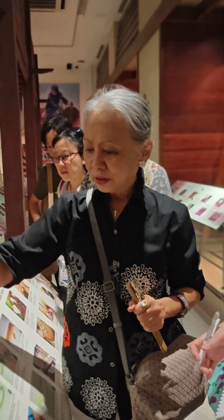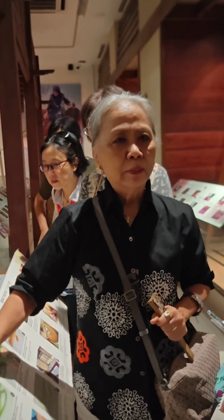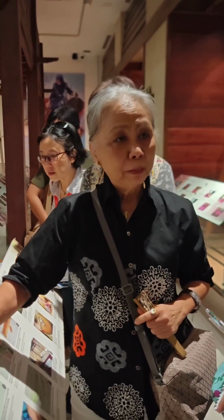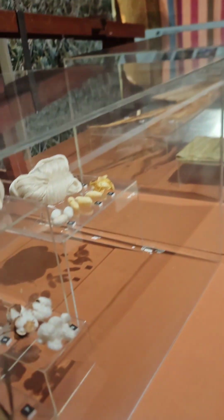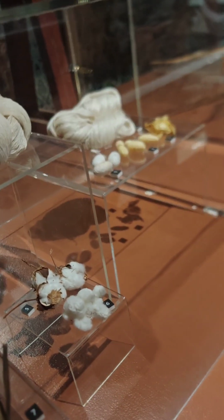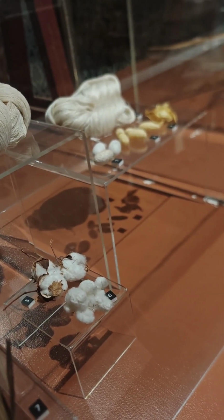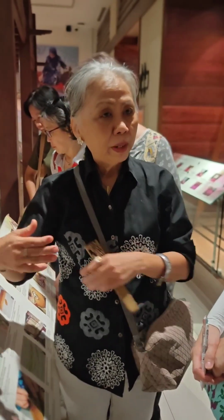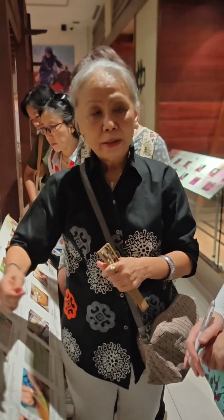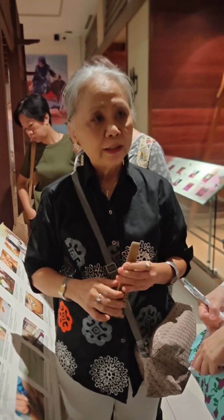And of course cotton is not really in abundance in Malaysia. And of course silk. So in the olden days, cotton was mainly imported from Persia, Arab lands, and mostly from India. And silk came from China. So they came in bales, and it's the local artisans that actually weave the textile.